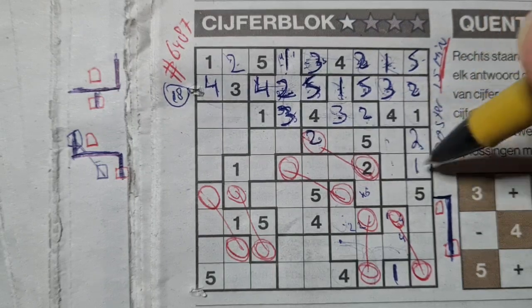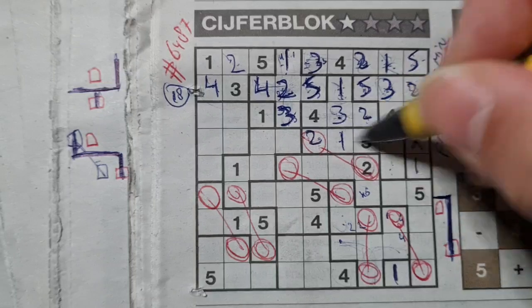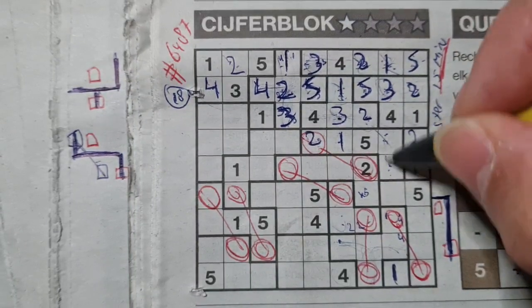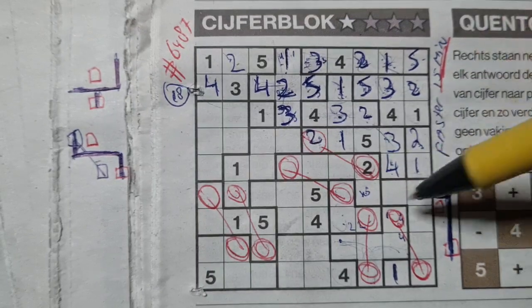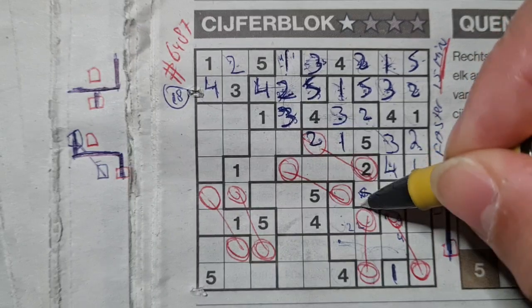Alright, these two boxes can be a 1, so 1 box left for the 1 in this L-shaped area should be there. 2 numbers left in this L-shaped area for numbers 3 and the 4. We have a 4 there, no 4 there, 4 should be here, and a 3 goes there. I've marked this box with 4 or a 5. We have a 4 there, so this box should be a 5 then.